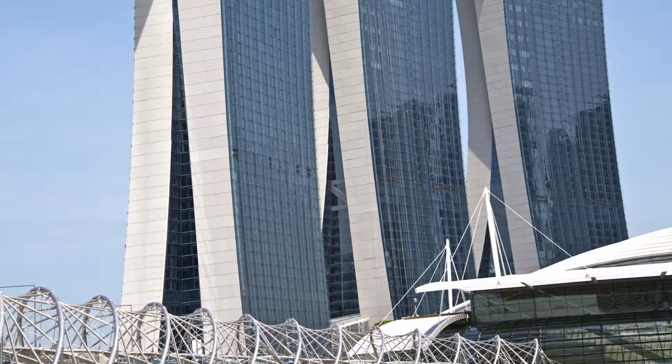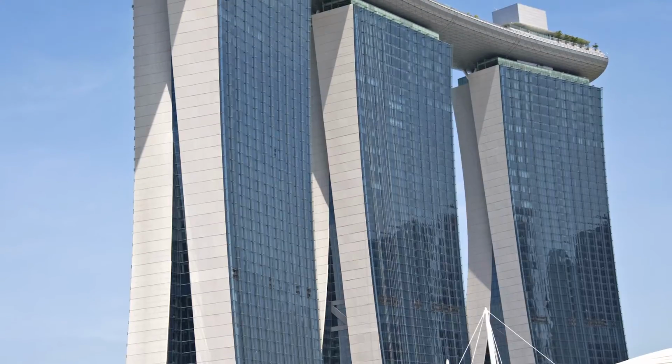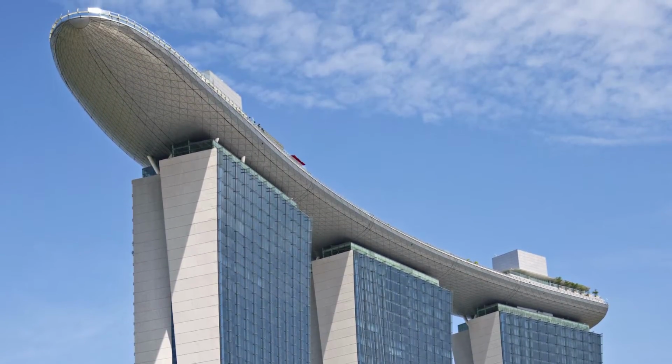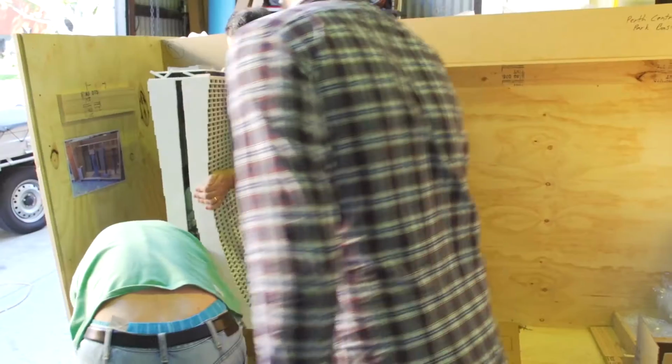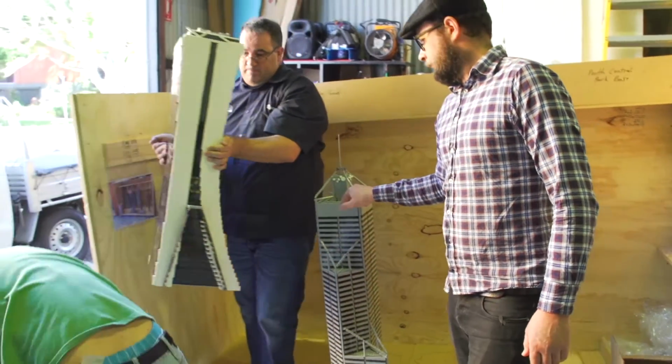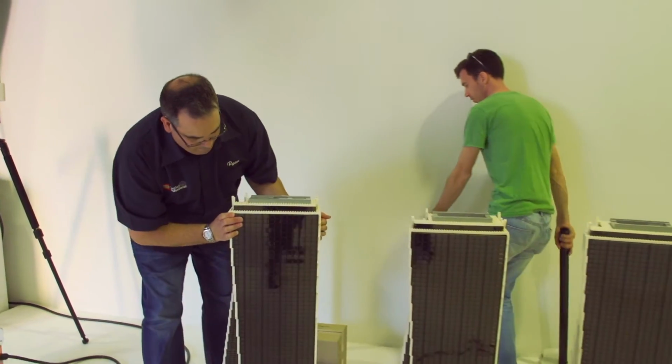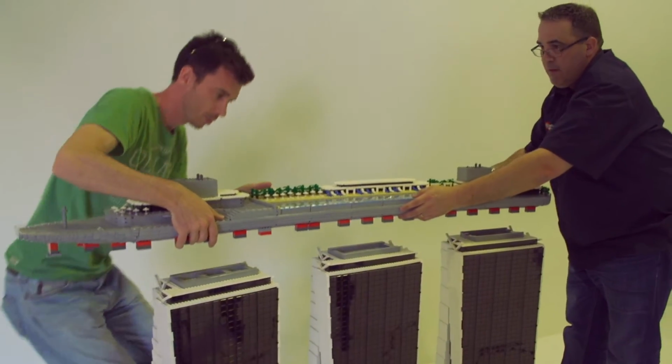So Marina Bay Sands. It's probably tying for one of the most complex buildings that we've had to build. Each of the 3 buildings obviously are unique. They do several things. They curve like a banana from the inside to the out. They get smaller to thicker, and they grow wider as well. Then put the banana-shaped boat on the top, which joins the buildings together.